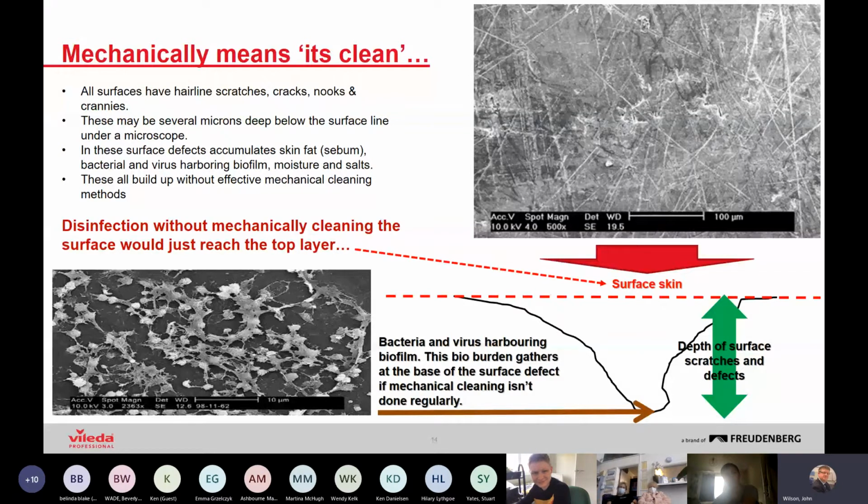And these may be several microns deep below the surface line. And inside, in those cracks and crevices, nooks and crannies, it harbours things like skin fat, bacteria and virus-harboring biofilm, moisture, salts. There just becomes a big buildup of dirt and bacteria that those cheap non-woven cloths and mops can't reach. And you can see in the bottom left picture there, that's the bacteria and the virus-harboring biofilm. And it gathers at the base of all these surface defects if mechanical cleaning isn't done regularly.